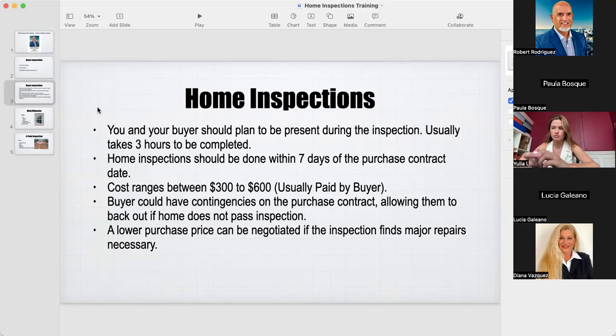Usually you want to schedule an inspection within the first couple of days after you have executed the contract. So after you have an executed sales contract, you should schedule an inspection maybe within the first 3 to 4 days, because usually you have around 10 days on your inspection period on the contract. So you want to be there with your buyer. The seller does not have to be there. The listing agent does not have to be there either, and the inspection usually takes between 2 and 3 hours.